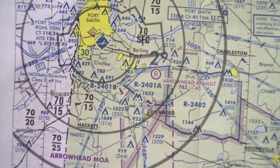Class Delta and Class Echo airspace around airports is shown by dashed blue or magenta lines. Once again, blue is a higher hierarchy than magenta. Two airports in Arkansas have Class Delta airspace. This one is the Fort Smith Regional Airport.